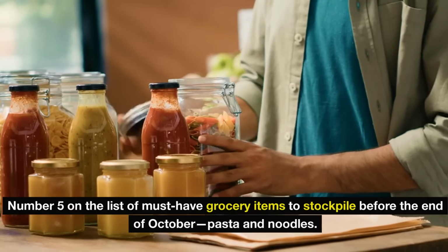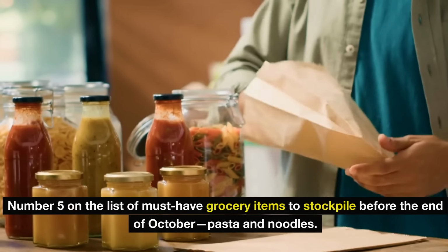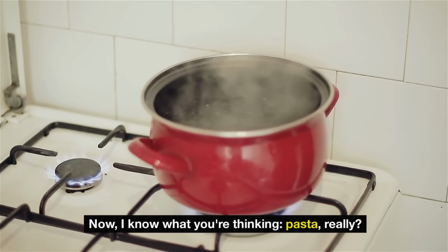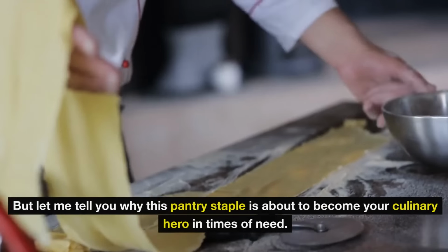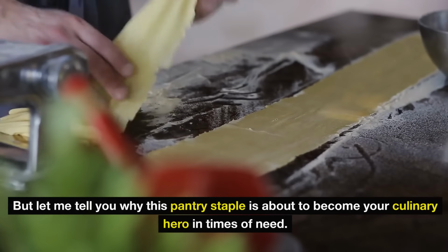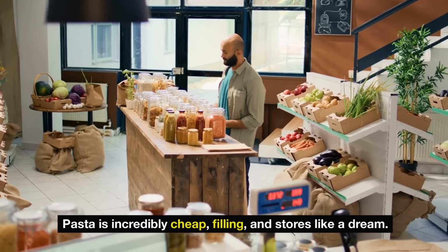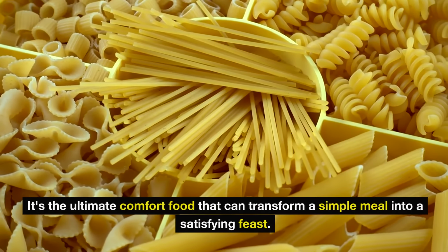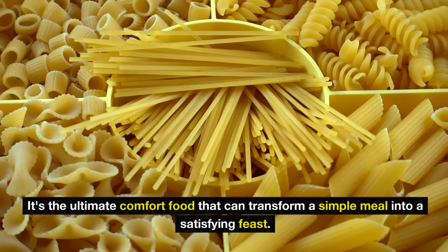Number 5 on the list of must-have grocery items to stockpile before the end of October: pasta and noodles. Now, I know what you're thinking. Pasta, really? But let me tell you why this pantry staple is about to become your culinary hero in times of need. Pasta is incredibly cheap, filling, and stores like a dream. It's the ultimate comfort food that can transform a simple meal into a satisfying feast.